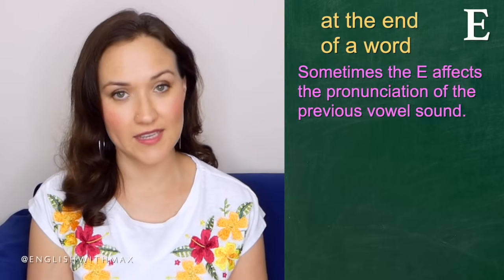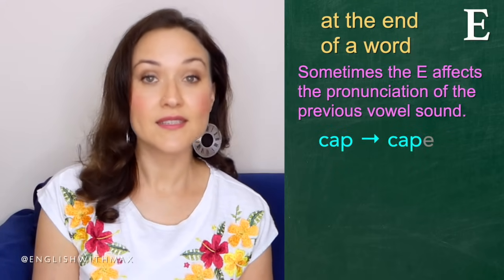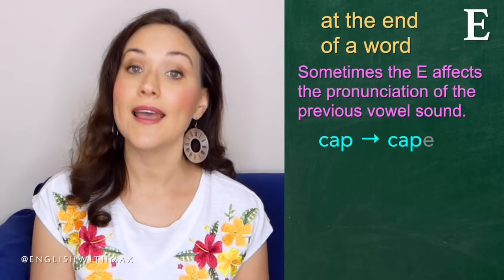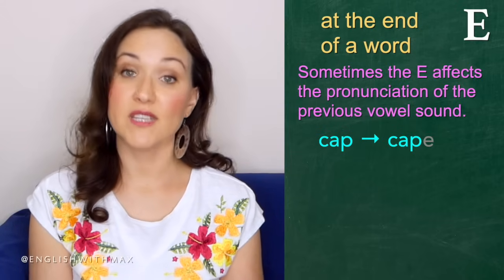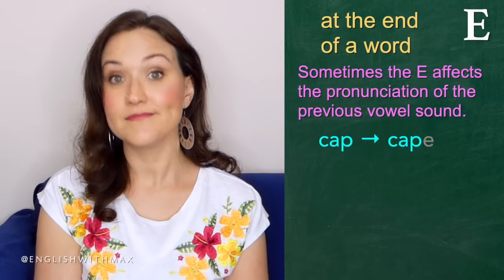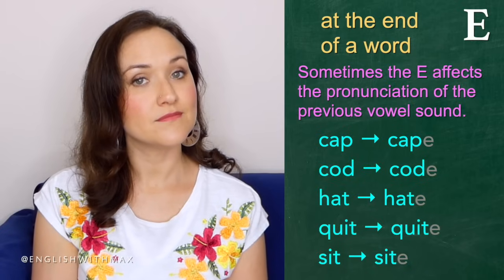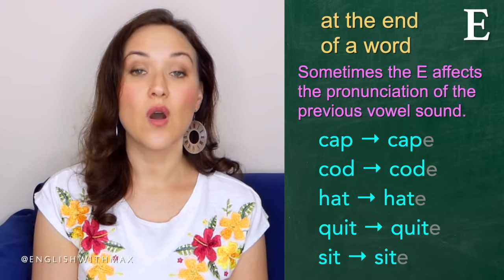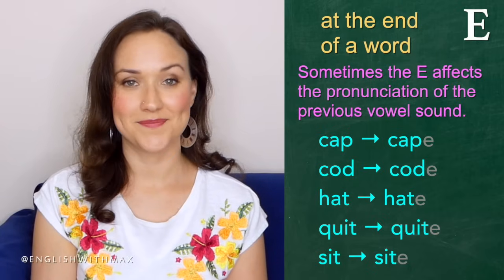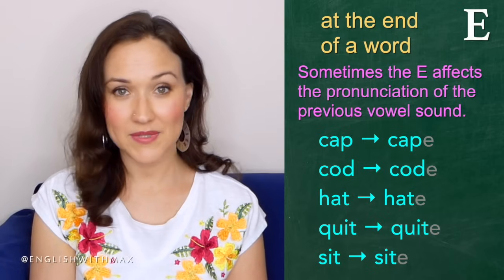Sometimes the E affects the pronunciation of the previous vowel sound. CAP, for example, is pronounced cap. But if we add an E to the end, it becomes cape. The previous vowel, in this case, A, is pronounced like the name of the letter in the alphabet. A, cape. Similarly, cod becomes code. O becomes O. Hat becomes hate. Quit becomes quite. And sit becomes sight.